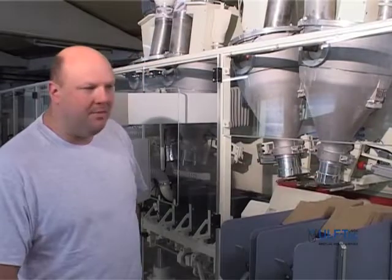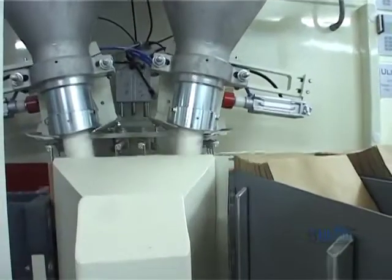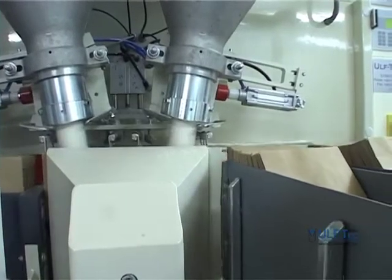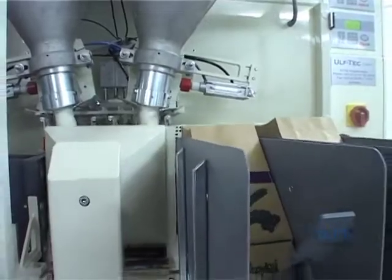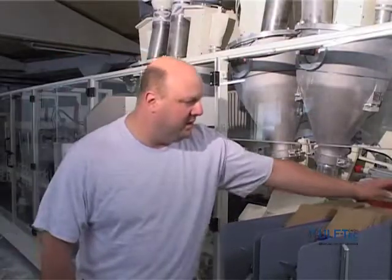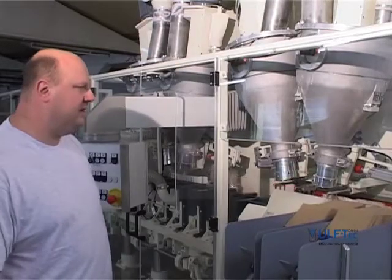A light barrier controls the intake of the bag before the first filling process. If no bag has been set, the dosing machine does not open. This prevents faulty filling procedures and the machine remains clean.